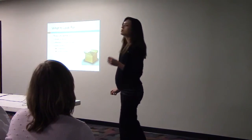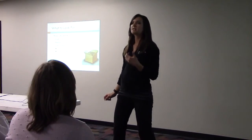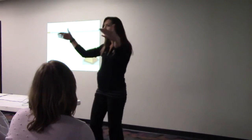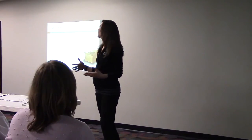All right, so things to look for in a healthy food swap. First of all, think outside the box. And what I mean by that is think outside the prepackaged foods. So looking more at the fresh and frozen products, shopping around the outer perimeter where there's more fresh foods. Look for things that go through minimal or no processing.